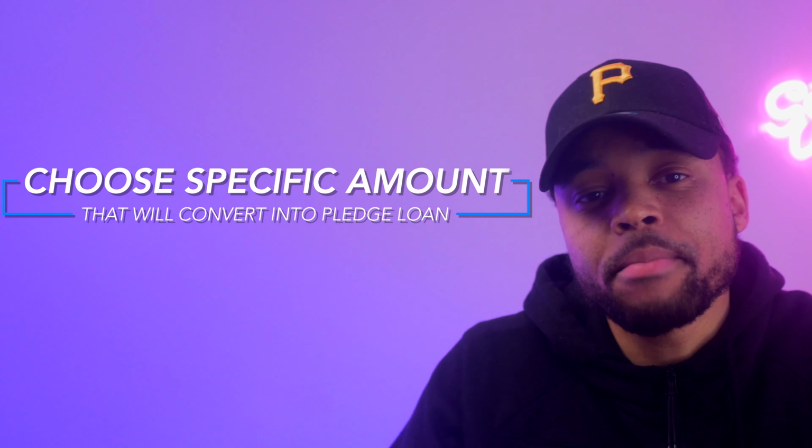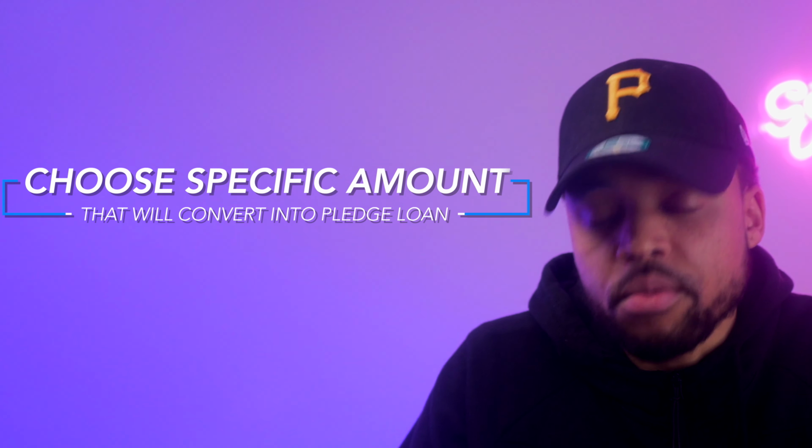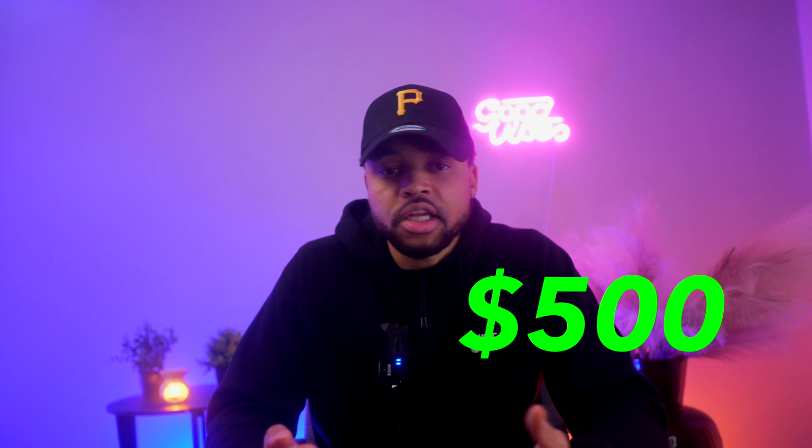So when you get into your Navy Federal account, you're going to have to put a specific amount of money that you want to convert into an actual pledge loan itself. Remember, the minimum balance is $250. So let's just say, for a quick example, that you have $500 that you want to convert into a pledge loan. You would simply take that money that's in your checking account and transfer it to your savings account, thus saving you time in the future.